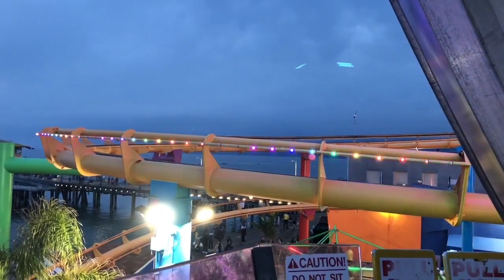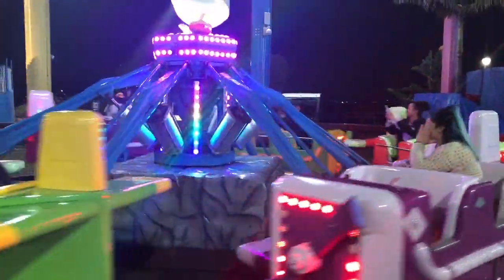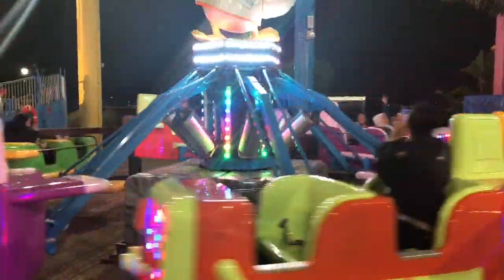And also in the middle of the final helixes on West Coaster, they have a Scrambler, which I am a big fan of, the Pacific Park Scrambler.